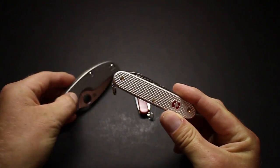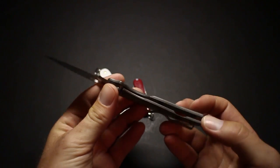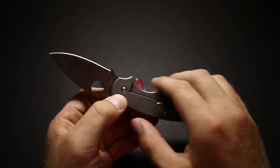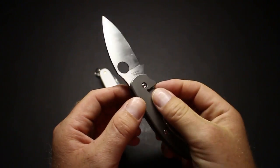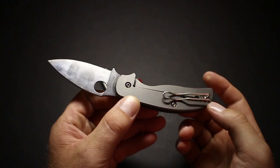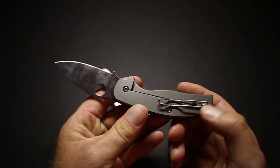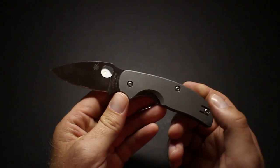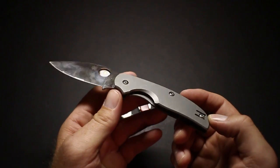Now, if I need to cut something, a lot of times, I'm carrying the Sage in titanium. This is a really elegant, just really high class, awesome folder. Really enjoy it, fits my hand really well. It's comfortable to carry because it's thin, and it's one of my favorite knives, definitely. And this is the one I carry the most because I really love that wire pocket clip. And it's just comfortable to carry. It's a nice knife. Really enjoy it. And so that's pretty much why I carry these the most often.